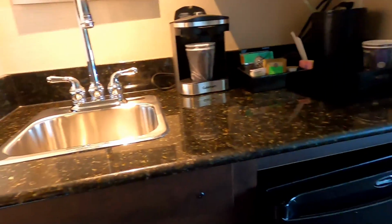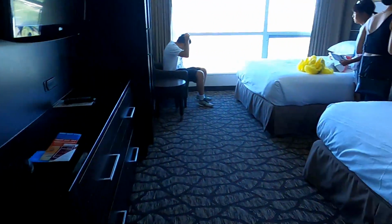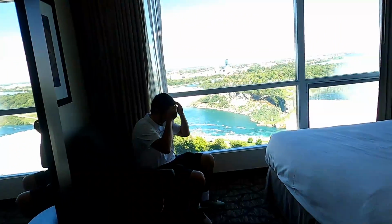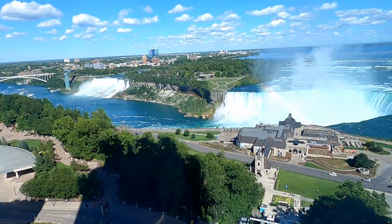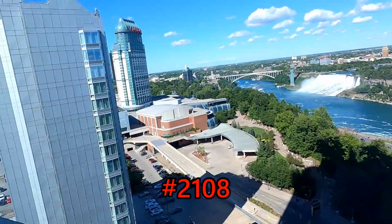Fridge. Oh, it's not that cool. And 2 queen beds. Yes, that's a 42-inch TV. And here's the view. So we're on the 21st floor, room 2102. 2102? Yeah, chum.